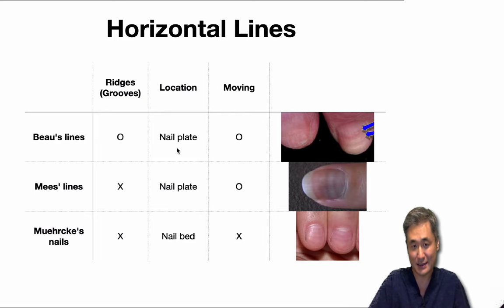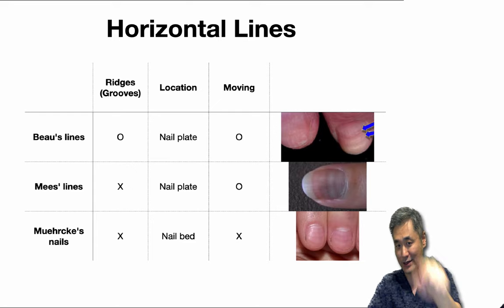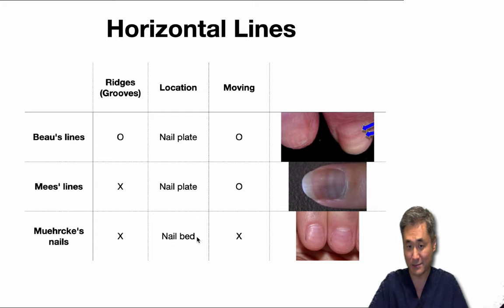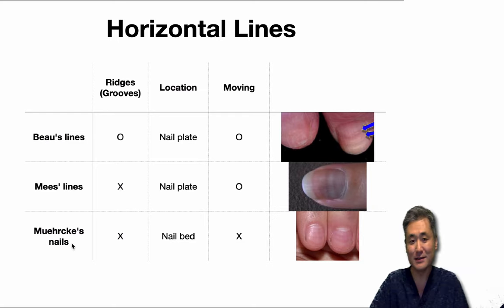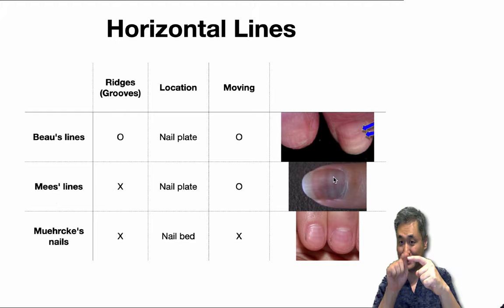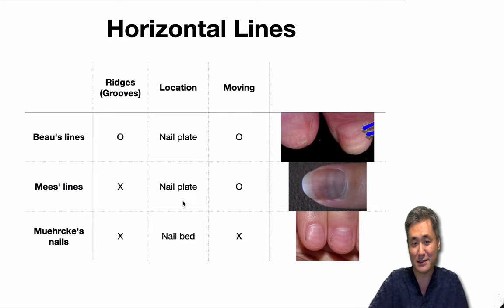And location: the pathology of Bose line lies in the nail plate. And Mies line, this color change is located at the nail plate. And Merkus line is on the nail bed, not the nail plate. So it is happening beneath the nail plate. So this is a simple quiz. Mies line is happening on a nail plate, not a nail bed. You know the difference between nail bed and nail plate, right? That is the reason I covered anatomy of nail. So Mies line is on a nail plate.